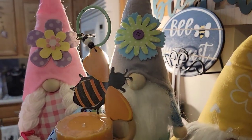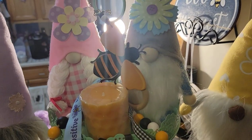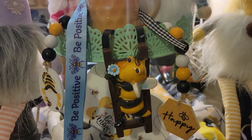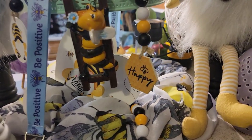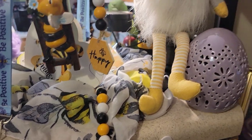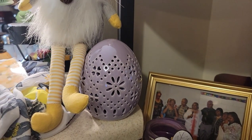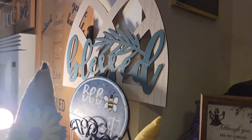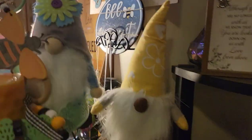I bought another pack, forgetting that Miss Laura had bought them, but I put those in the Bee Collab. My other girl, my first Shauna, she sent me these spring gnomes last year, so I have them up. I have a Bee Positive lanyard, and just all kinds of bee decorations with my gnomes. I kept my egg up because I just love it. And I have the bless decoration here. I have a bee decoration there.